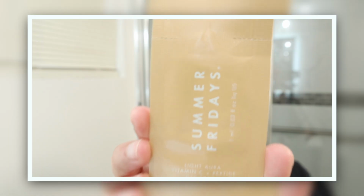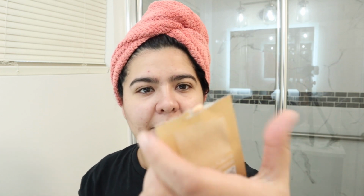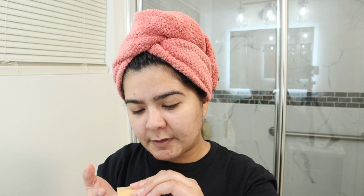Next thing is the Summer Fridays Light Aurora Vitamin C Peptide Eye Cream. I also got it for free, but basically these two, I got as free samples from Sephora. They didn't give me any little packaging, so just in case you were curious. I don't know how much I should add to my face. Ooh, it's a pinkish color, holy cow. Wow. But if I still have some leftovers, I'm gonna put some on at night.